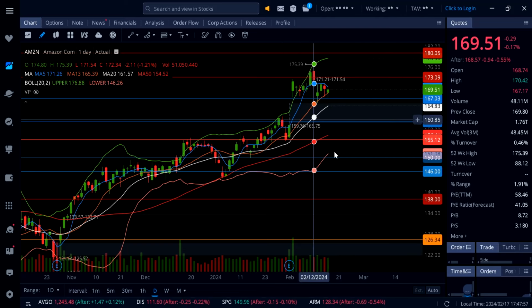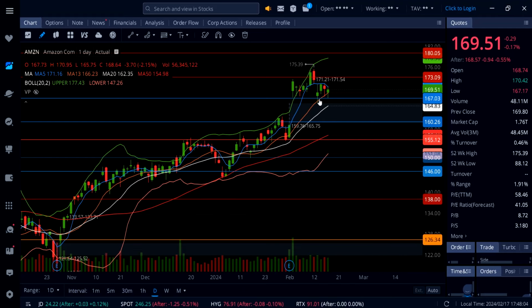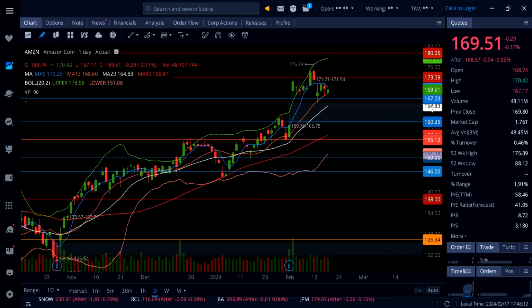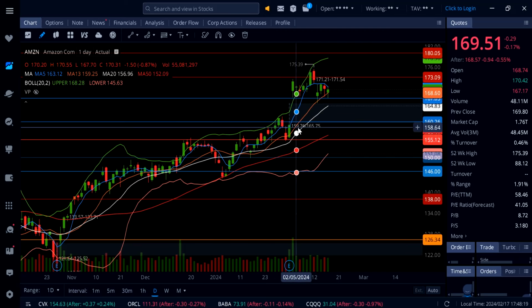So what's it gonna be here on Amazon? And Jeff Bezos selling some shares, and so far there is no effect right here, guys. Now going into Tuesday, you need to watch this support 167, and then 20-day moving average right here, close to 165. That's gonna be a support, and then 162, 160, and then this gap just under 160.